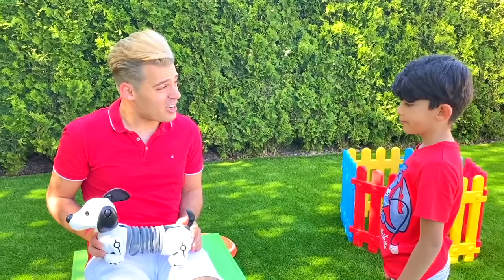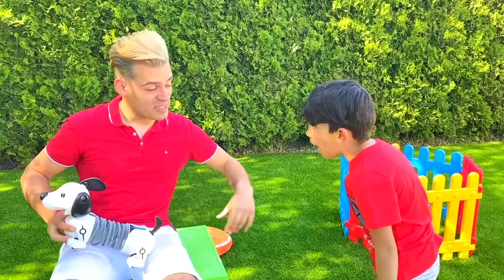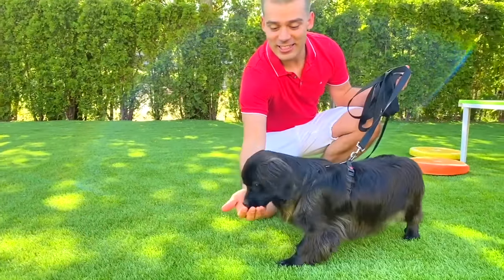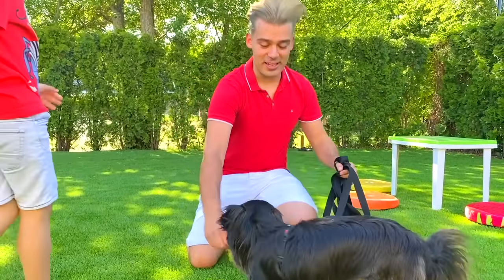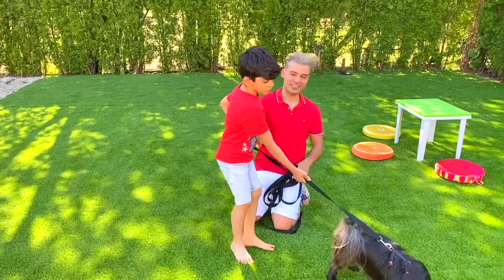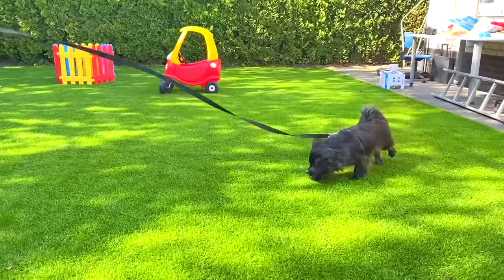You want a real dog? Yeah. Are you sure? Yes, I am sure. All right, let's go. All right, guys, I got a real dog. This is our dog. Look how cute he is. Oh my goodness, look. Jason, this is your real dog. There you go. It looks real. It looks super real. It is real, man. Look.